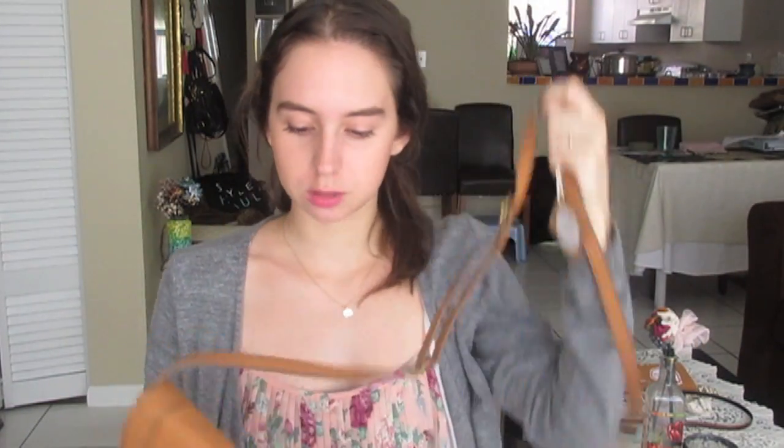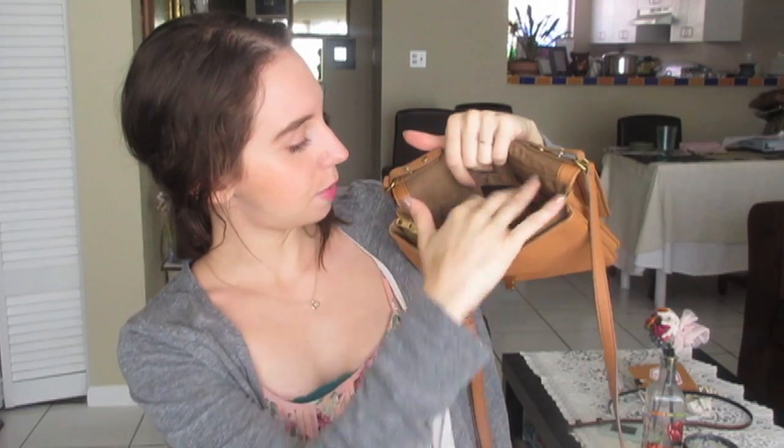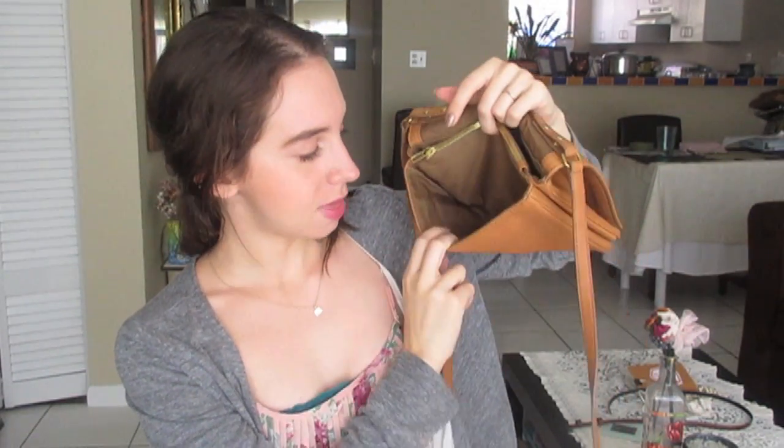It's a long crossbody, gold hardware, and in the middle, it has a little pocket here, a big area here, a middle with a zipper, which I'm really excited about, and then another area here. So there's a bunch of places to put stuff, and it feels flexible enough that I can fit a good amount in here. I think it's the perfect size for my Kindle, so I'm very excited about that. And I can't wait to use this.